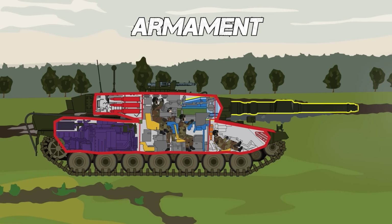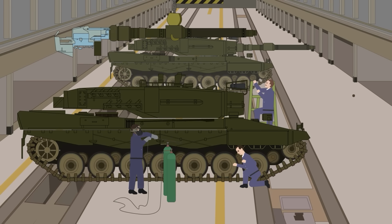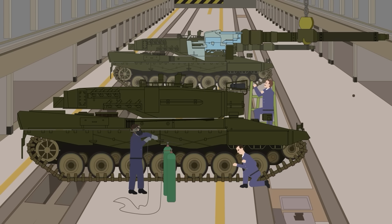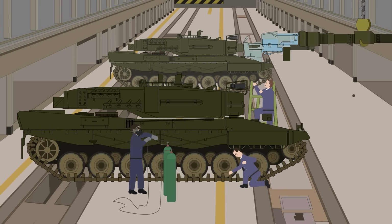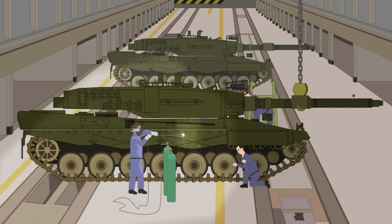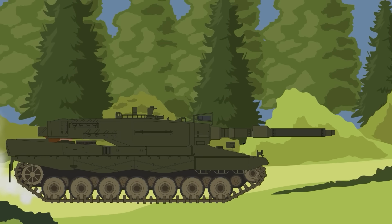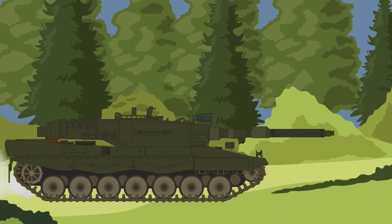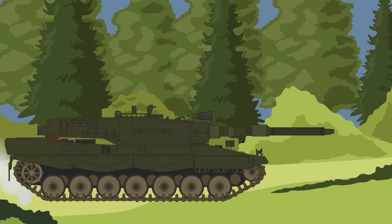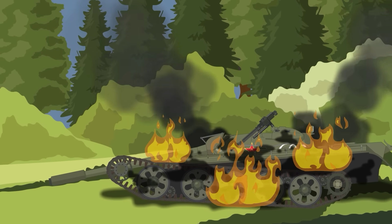Armament. The initial design of the Leopard 2 revolved around the use of a powerful 120mm main gun, which was designed to tear through whatever the Soviet Union could throw at it. Earlier versions used a stabilized Rheinmetall L44 cannon, with later versions using the longer L55, which gave the projectile a higher muzzle velocity. The standard ammunition capacity is 42 rounds, stored in the turret with additional shells in the hull.